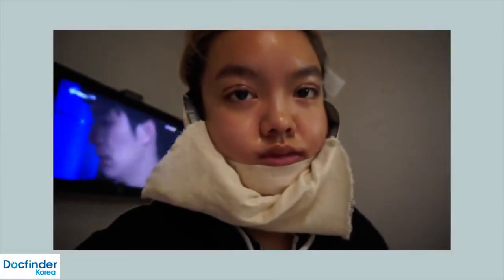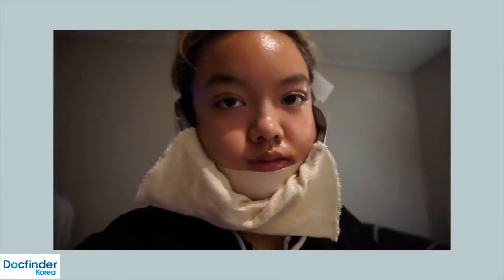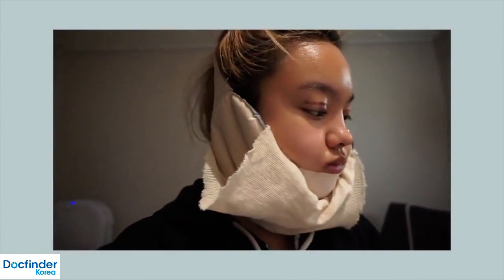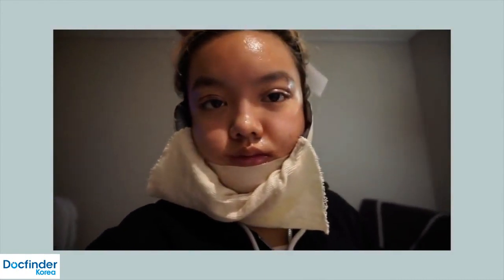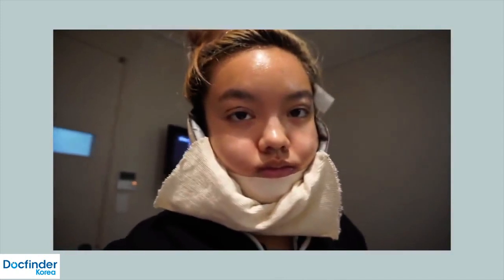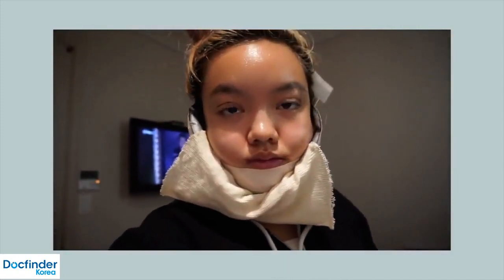Anyway, this is 2 days post-op, and if you're wondering why I look so greasy, it's because I obviously can't shower or wash my face. I did use facial wipes though. But yeah, I look crusty, and during this time period, I was basically bedridden.